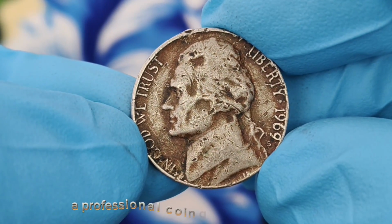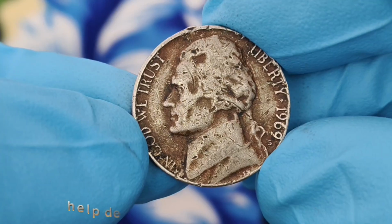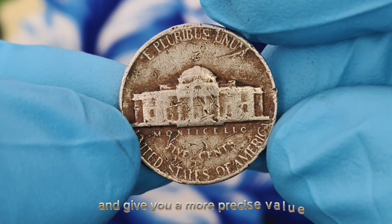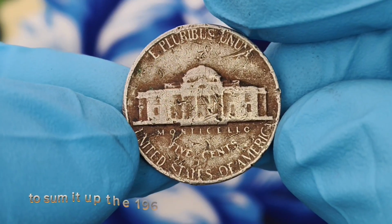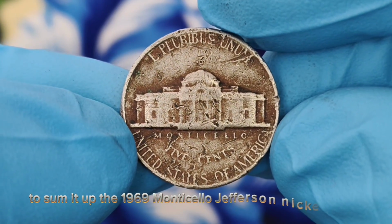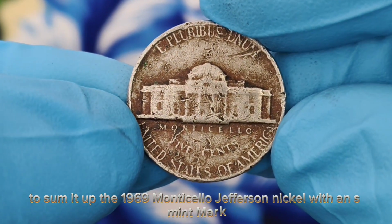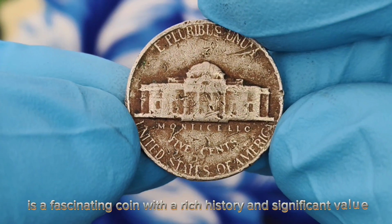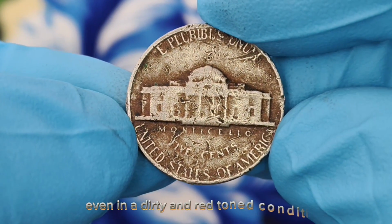A professional coin grading service can also help determine the exact condition of your coin and give you a more precise value. To sum it up, the 1969 Monticello Jefferson nickel with an S mint mark is a fascinating coin with a rich history and significant value, even in a dirty and red-toned condition.